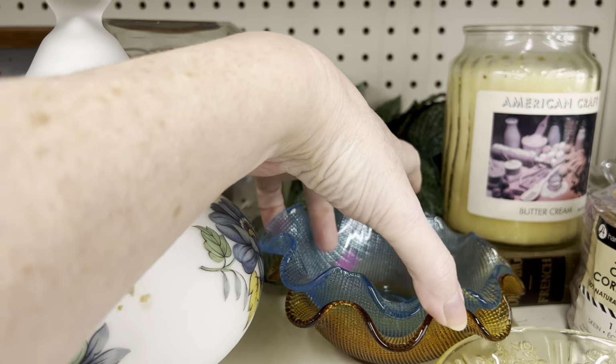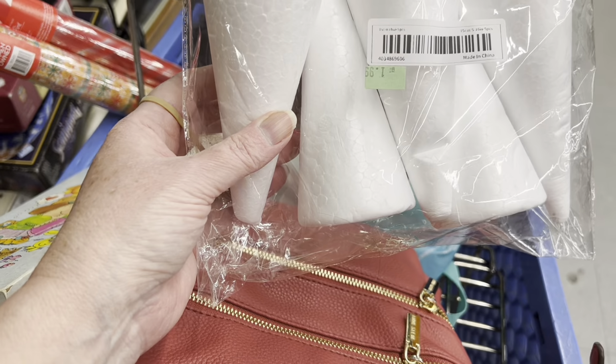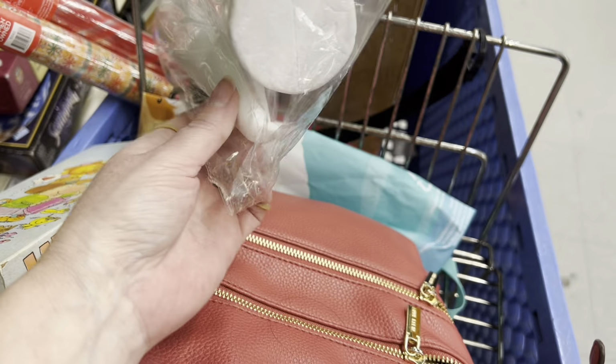So I am going to grab these Laughing Matter cards. They're just goofy cards. Birthday nuts. So I'm going to grab those. They are $1.99. And I'm going to grab these cones for $2. I know they're probably from like Temu, but still, $2 is not a bad deal.